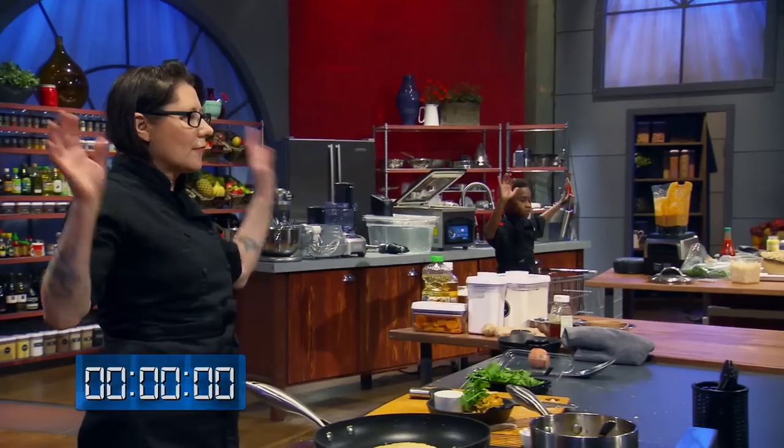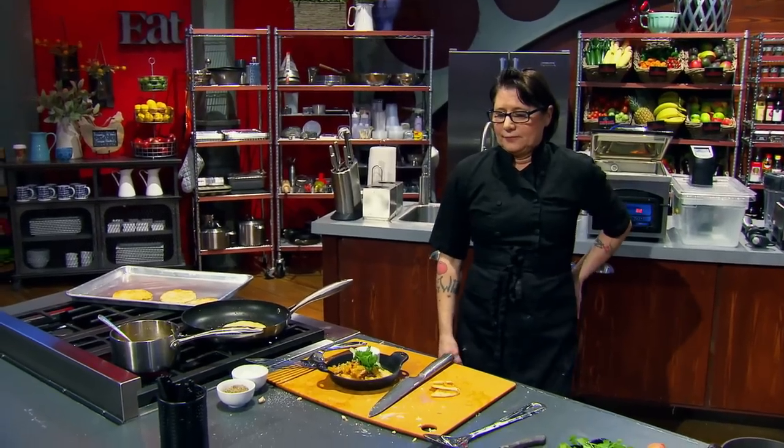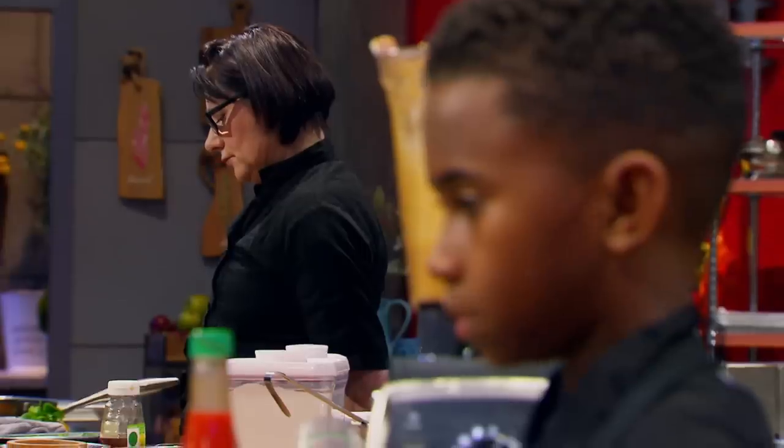5, 4, 3, 2, 1, time's up! There's the pancake, which has got some richness to it from the nuts, with the chutney, which has got more of a sweet and sour balance to it. I'm super happy with it.